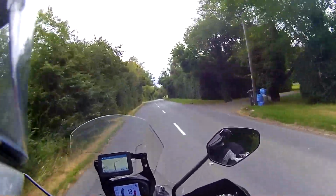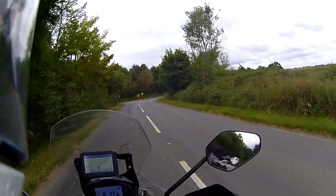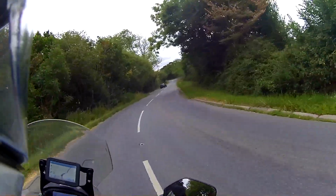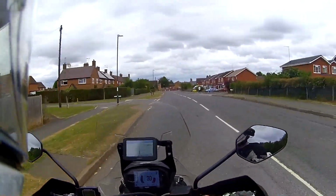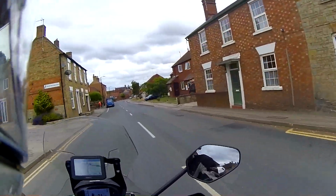On this one, the warning comes on when you've got a quarter of a tank left. It seems to burn through that last quarter really quickly. Yeah, the way down here, wall to wall twisties, which is really nice. I think it's going to take me the normal way back.